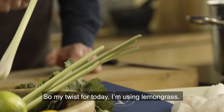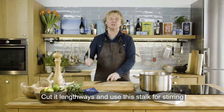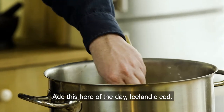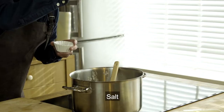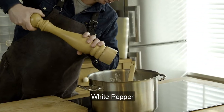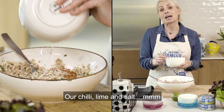So my twist for today, I'm using lemongrass. Cut it lengthwise and I use the stalk for stirring. Add this hero of today, Icelandic cod, salt, white pepper. And last but not least, potatoes. Our chili and lime and salt.